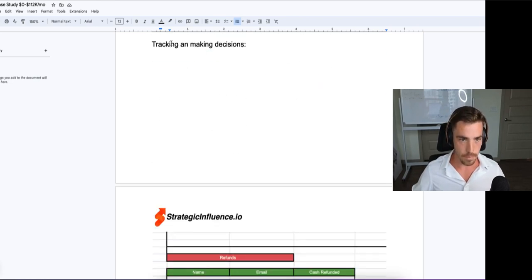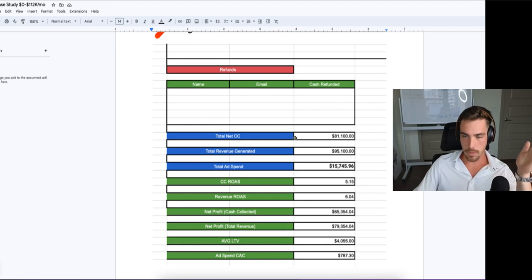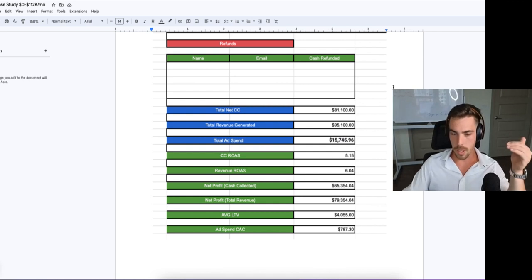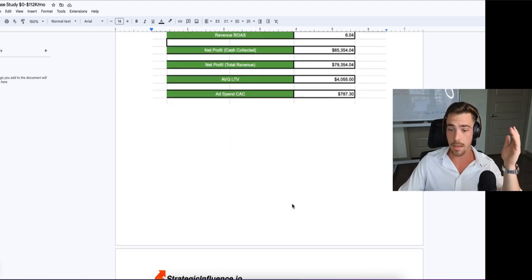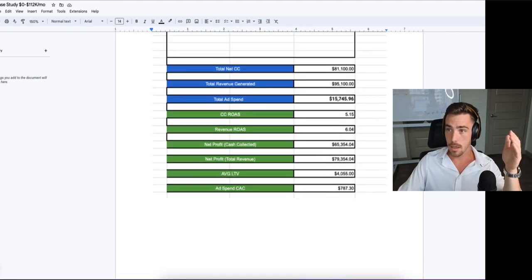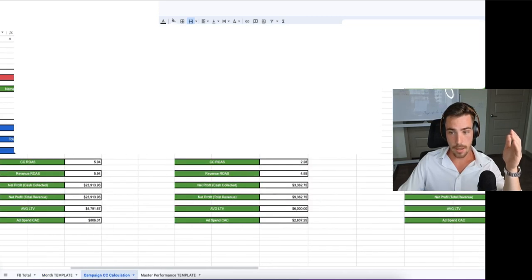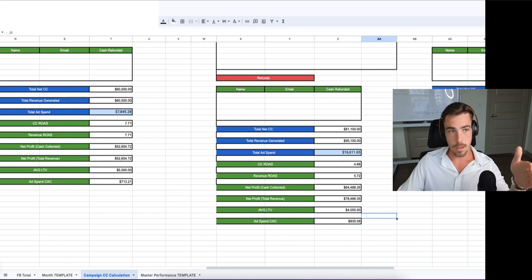Okay, moving on. Tracking and how we make decisions about the ads. I use a very simple tracking sheet with these, and I can see different metrics like our cash collected ROAS, which means return on ad spend, revenue ROAS, net profit in cash collected, net profit from total revenue, average lifetime value of a customer from a specific campaign, and the cost of acquiring a customer from a specific campaign. Just like these. You can see here, I'm tracking different campaigns that we've run through time, and I know exactly what it's costing per campaign to acquire a customer.